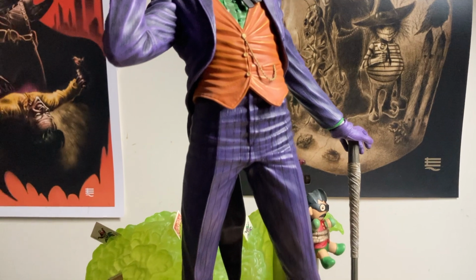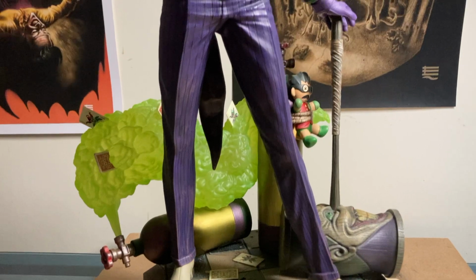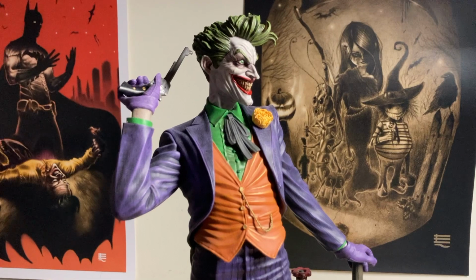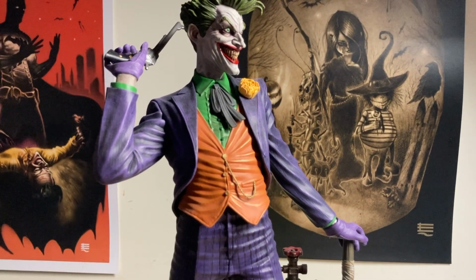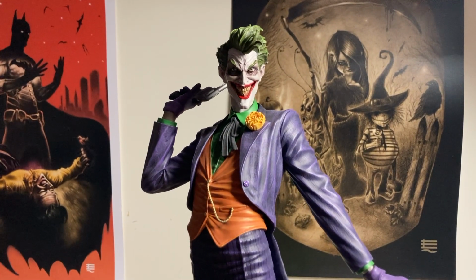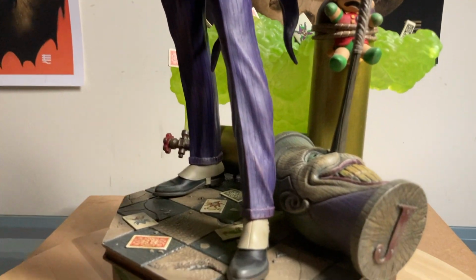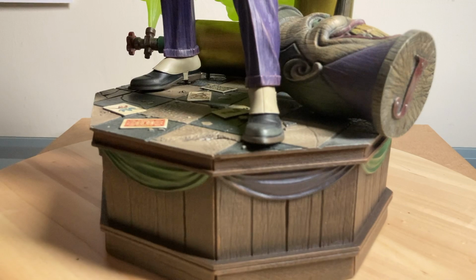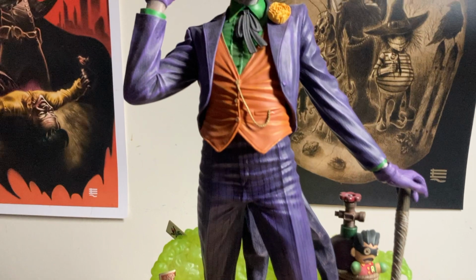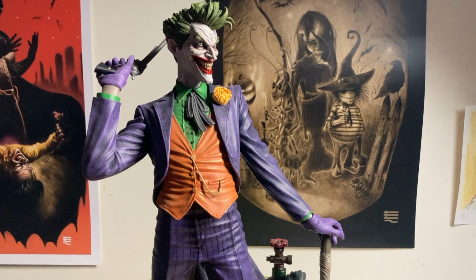When I first saw the pictures of this piece coming out at San Diego Comic-Con back in, I don't want to lie, like 2017 or 18, probably 18, it doesn't even matter, but I saw the pictures and I knew it. I must have this piece because I think it's the most magnificent. And don't get me wrong, guys, I really love the Sideshow Premium Format Joker as well. The first Premium Format is the one that stands closest to my heart as far as aesthetics go.